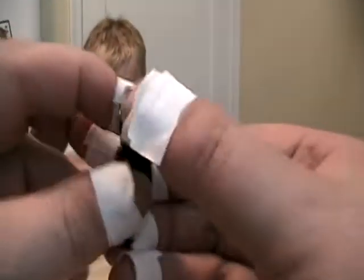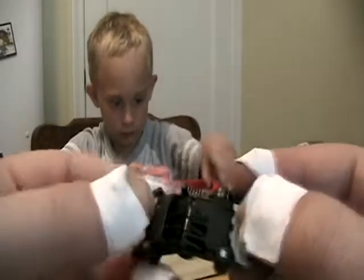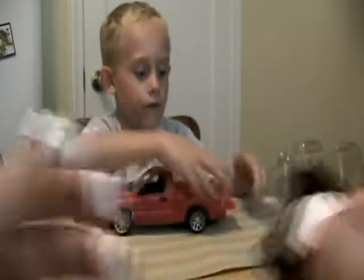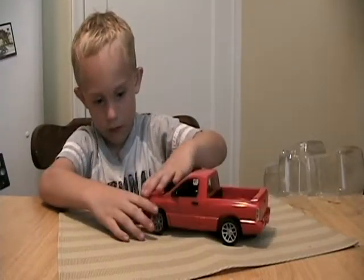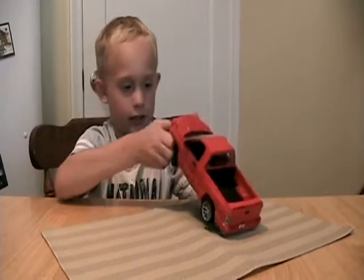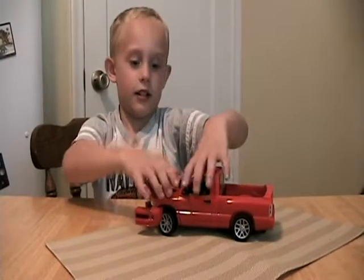Let's start out with the grill, kids. Intake for the engine, and that will notch in right here, and then it also tabs in right here, and we'll go over that part when we transform it back out of vehicle into robot mode. Let's do that now. Okay. So the first thing is you want to just put that, and then basically all you do is grab those. All right, we're all done.